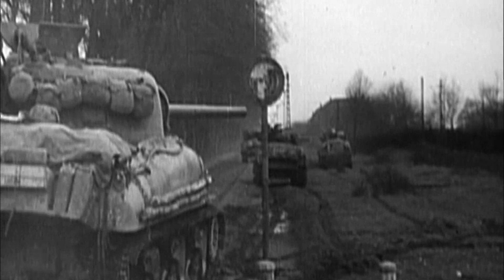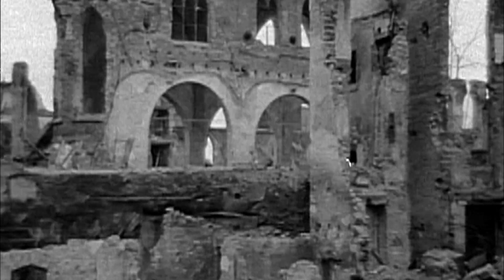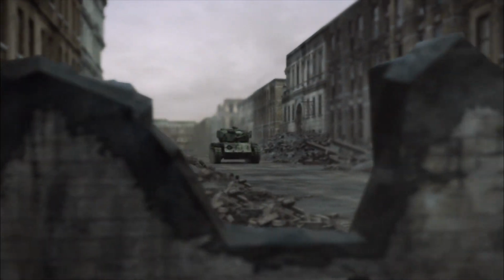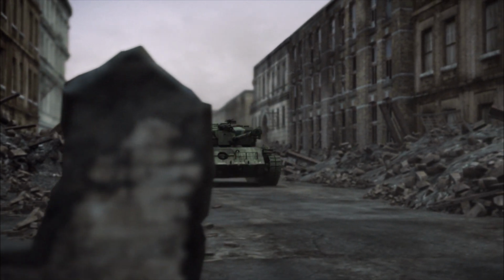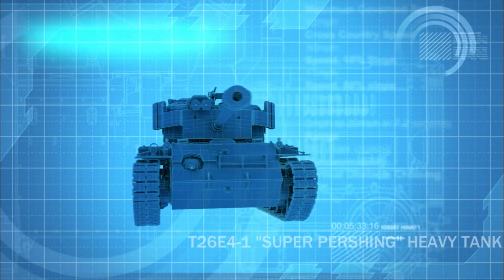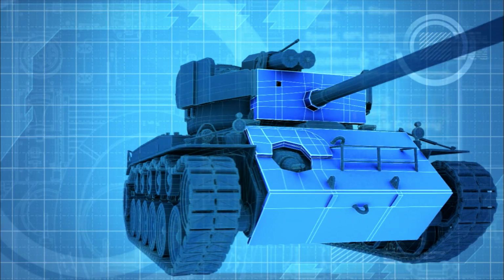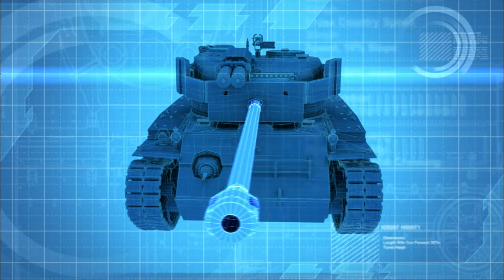The 33rd Armored Regiment of the 3rd Armored Division slowly makes its way into Dessau. And with the Americans is their own Iron Giant, the Super Pershing, America's answer to the King Tiger. The Super Pershing was definitely the next stage of the evolution of American armor. Only one Super Pershing was used in combat in World War II. The Super Pershing is an upgraded version of the Pershing tank. It has 140 millimeters of frontal armor and a new long-barreled 90 millimeter main gun that can penetrate more than 200 millimeters of steel.